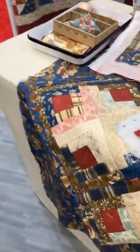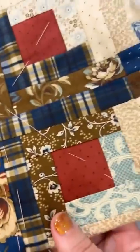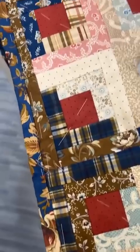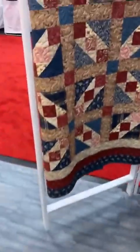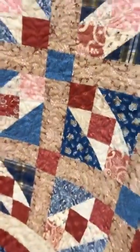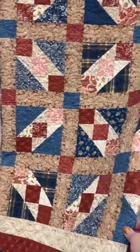And she is showing off her gorgeous hand quilting here. Oh, look at those log cabins. So this is all with Lydia's Lace. Just really beautiful, rich, sophisticated colors. We've got this gorgeous quilt here, and this one is a kit. So ask your quilt shop about this one.